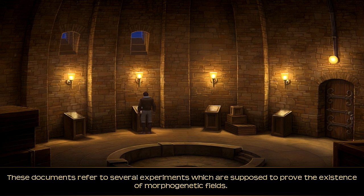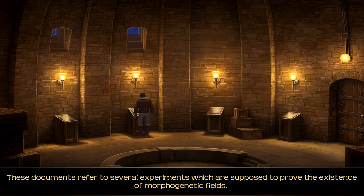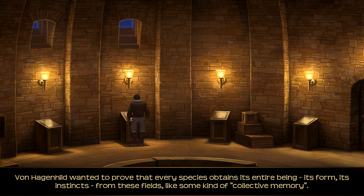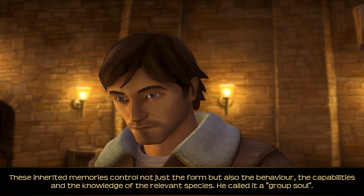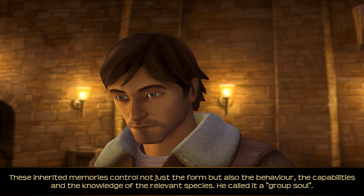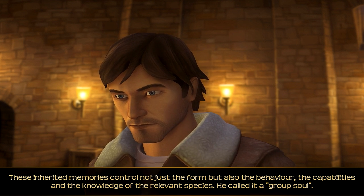These documents refer to several experiments which are supposed to prove the existence of morphogenetic fields. Von Hagenhild wanted to prove that every species obtains its entire being, its form, its instincts, from these fields, like some kind of collective memory. These inherited memories control not just the form, but also the behavior, the capabilities, and the knowledge of the relevant species. He called it a group soul.